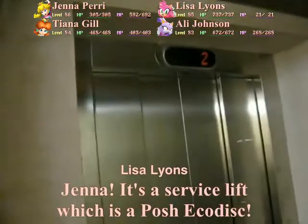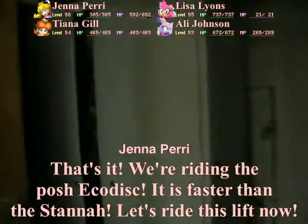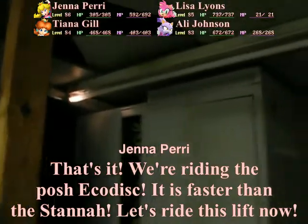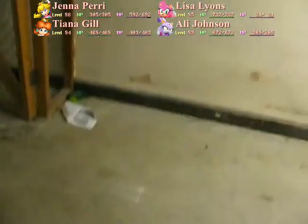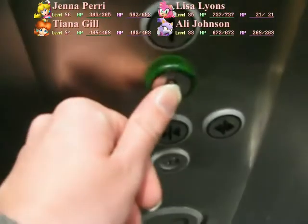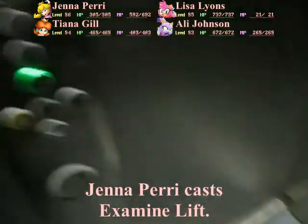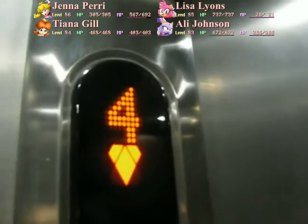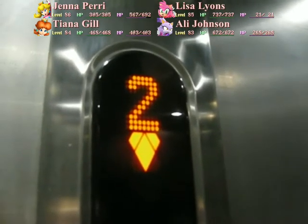And through this door there is the service lift, which is a posh eco-disc. I don't believe it! While everyone else has to ride the boring Standard, cleaning staff get to ride a nice posh eco-disc, which is far faster than the Standard. That is really weird. It's a posh eco-disc service lift. That looks awesome. It's far faster than the Standard.